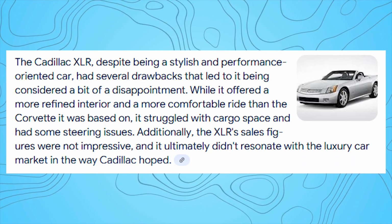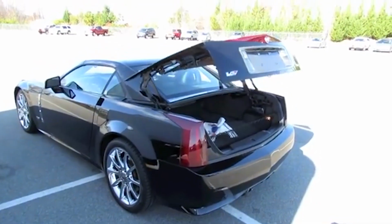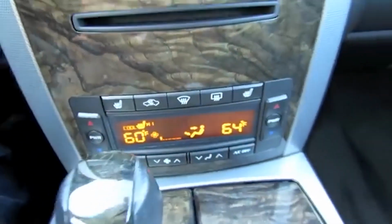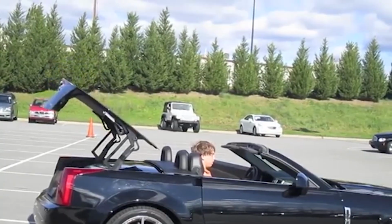At the end of the day, the XLR had the looks but lacked the reliability. It was an ambitious luxury roadster, but all those high-tech features made it expensive and complicated to maintain. If you bought one, you signed up for a lot more than just a cool ride.